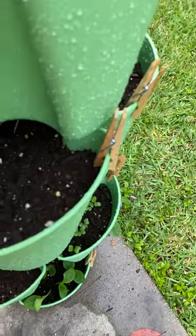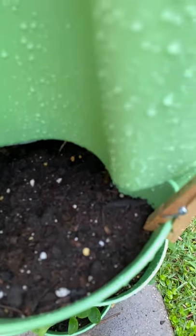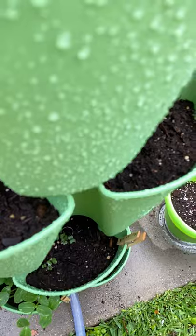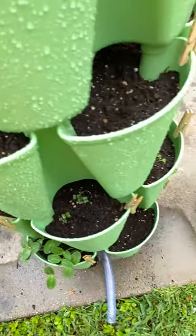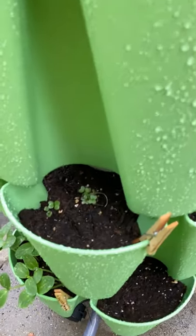Sweet peppers. What is that? Oh, Spanish peppers. I just planted those yesterday. What's this? What is that? Oh, peppermint. Okay, I just planted that yesterday. And then hot peppers I planted last week. Don't see anything in there. All right, let's go down to the third one.